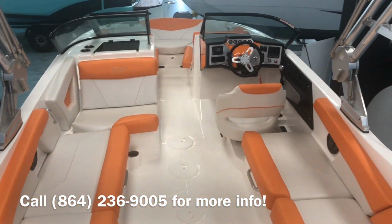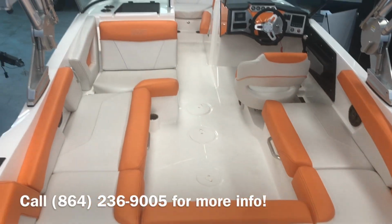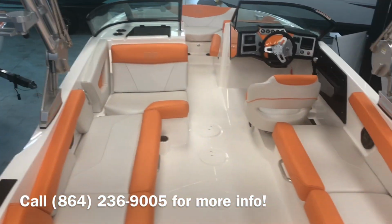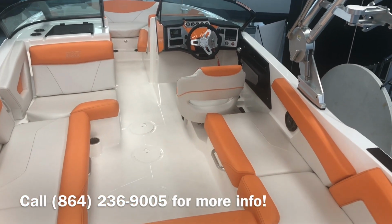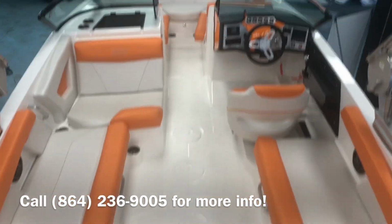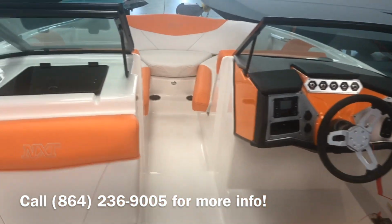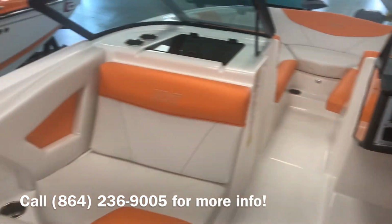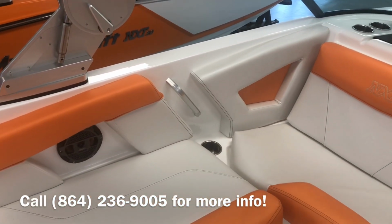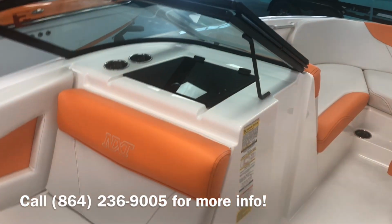It's equipped with the 5,000 multi-port injection 323 horsepower engine, so plenty of horsepower for your family to do wakeboarding, wake surfing, and skiing. This boat is a 22-foot boat with plenty of room for you and your family and all your friends. It has a great wake surf wake, and it does great wakeboarding, and also if you like to slalom water ski, it does that.